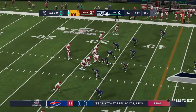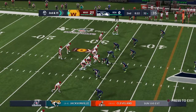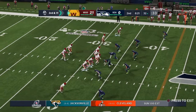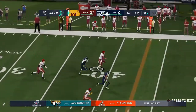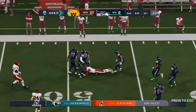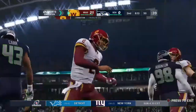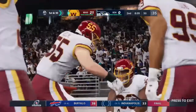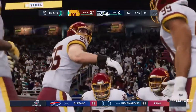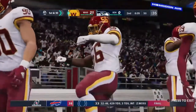An incomplete pass on that last play, and that means they'll need to come up with something here on 3rd down. From the gun, Winston. Buying time to his left. He may try and run for this. I guess no need to force it when you can do that instead. First down, 18-yard gain.